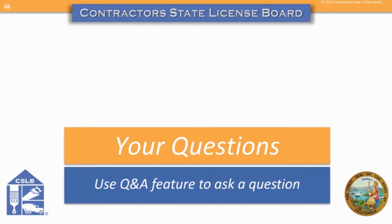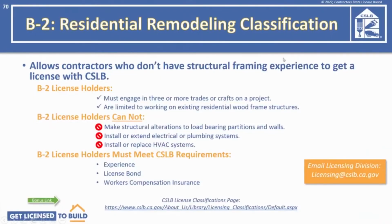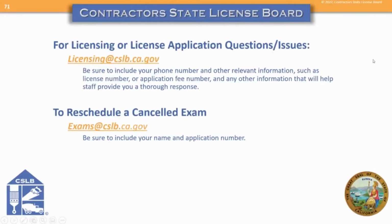Is the office in Berkeley open? So all CSLB test sites, I believe at this point, have closed as of July 1st, and all of our testing has been partnered over to PSI. So I believe PSI may have testing locations in the Berkeley area, but our actual CSLB testing site for Berkeley is closed.